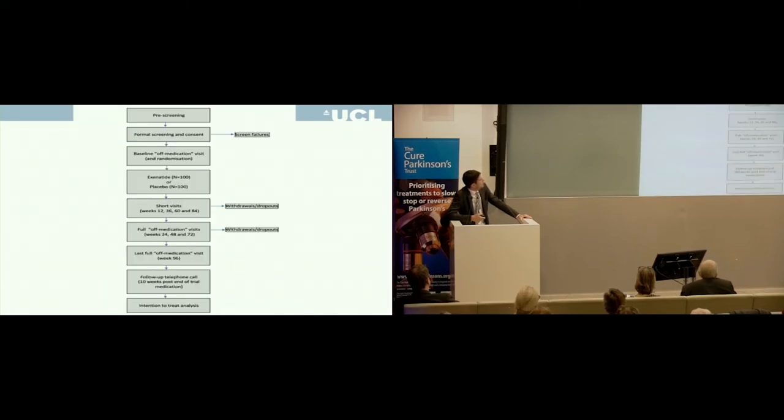So this is the overview. People will be pre-screened. Then this is a telephone call, do you meet these criteria? Then they'll go for a formal screening process where we look to see how their depression and their dementia scores are. And they have a formal off-medication visit when they're randomised to either have placebo or exenatide for the next 96 weeks. They won't know which group they're randomised in, and nor will we. But someone will have the master list and will be able to tell us at the end of the trial, or should there be a need to uncover at an interim time point.